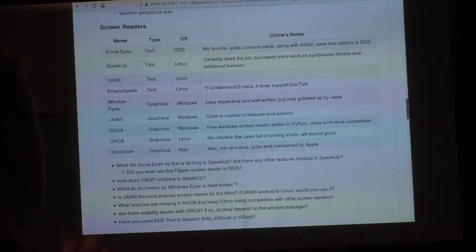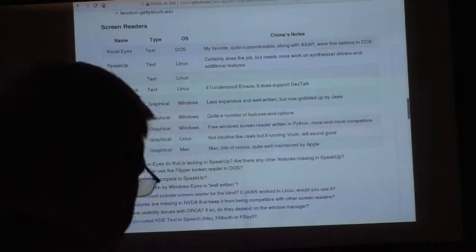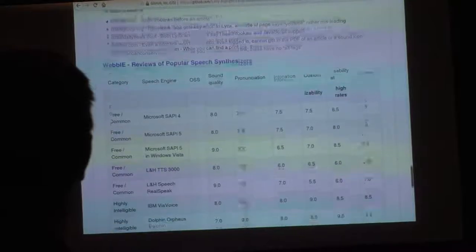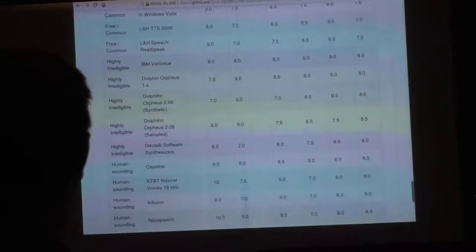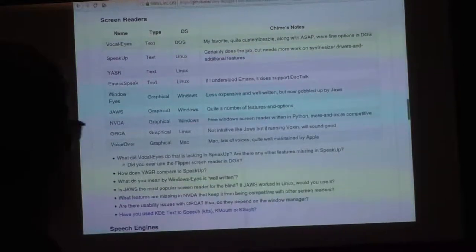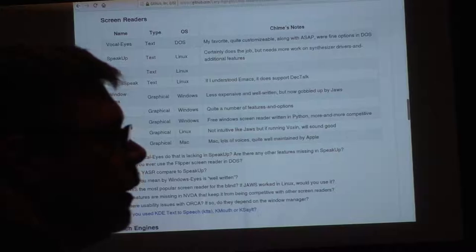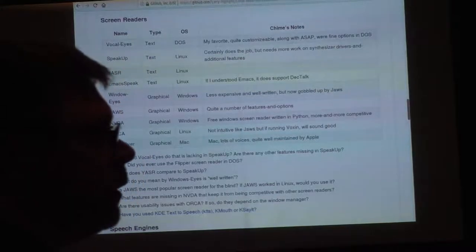About what? Adrian on Knoppix? Yeah. Well, yeah, Knoppix was a speaking CD. I forgot about Knoppix. I also read that Orca has been kind of debilitated for security reasons as well.